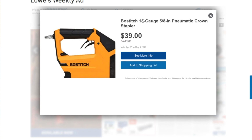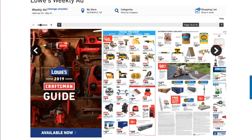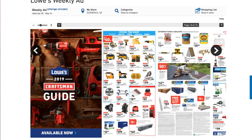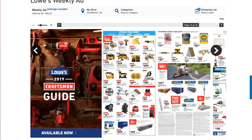Got the Bostitch 18 gauge 5/8 pneumatic crown stapler, $39. Got the Bostitch 18 gauge 1.5 narrow crown finish pneumatic stapler, $89. Oops. DeWalt 2-piece 12-inch saw blade set, $49.98. DeWalt 12-inch 15 amp compound miter saw, $199. Not a bad deal.